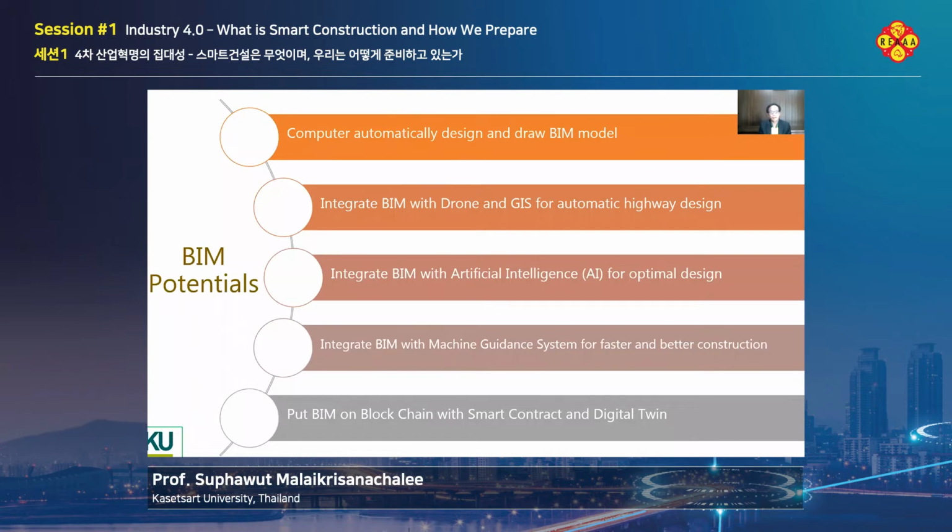Well, we have to admit it. The way we are using BIM right now, we are just touching the surface of BIM. BIM can offer a lot more potential. BIM can offer a lot more benefit.